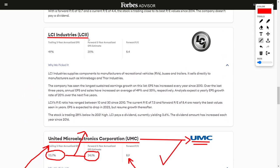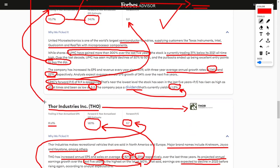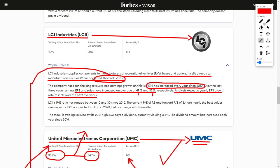Up next, we have LCI Industries, which supplies components to manufacturers of recreational vehicles, buses, and trailers. And get this, they sell directly to big names in the industry, like Winnebago and Thor Industries. LCI Industries has the longest sustained earnings growth on this list, with EPS increasing every year since 2010. And over the last 3 years, annual EPS and sales have increased an average of 49% and 33% respectively. That's some insane growth. And the growth doesn't stop there, because analysts expect a yearly EPS growth rate of 20% over the next 5 years.